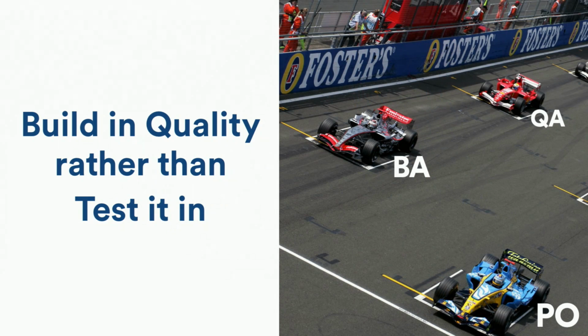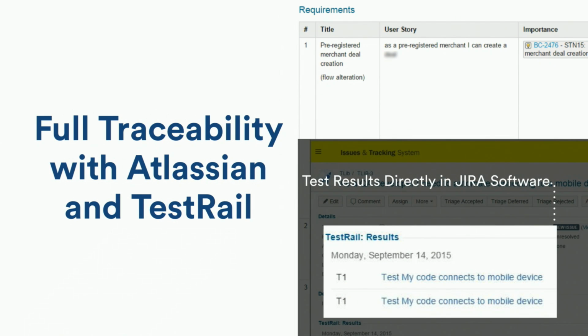And build that culture of building in quality. If you build it in, it's way cheaper than trying to test it in afterwards. And finally, full traceability with Atlassian and TestRail or Zephyr is possible, and you should go for it.